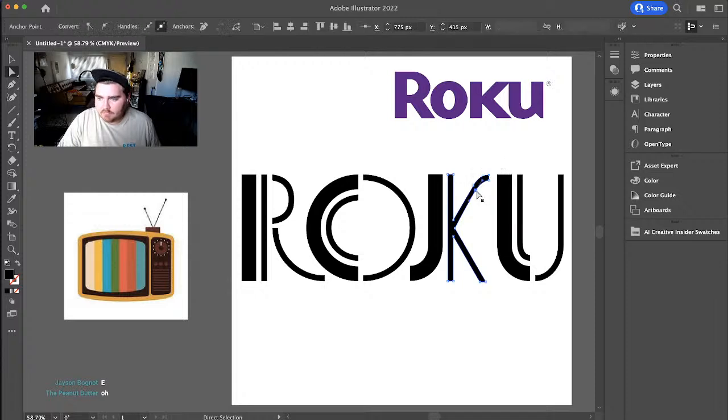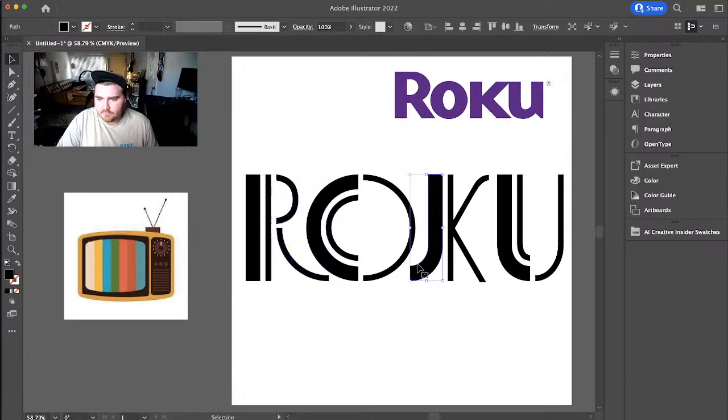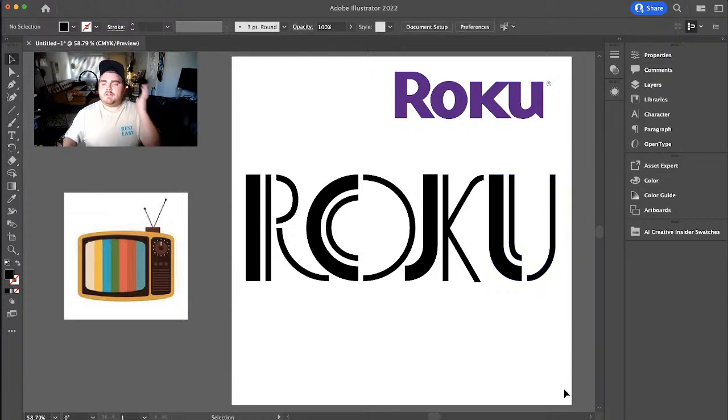Yeah, that's about what I want it to look like. And then I think I'm just gonna move everything a little bit closer to each other. Okay, that is what I wanted it to look like. Okay, I love that.